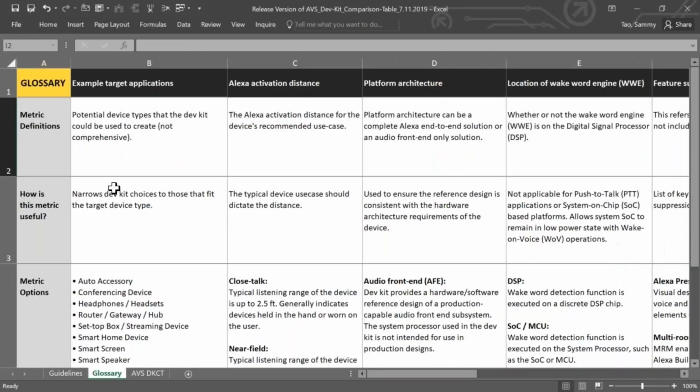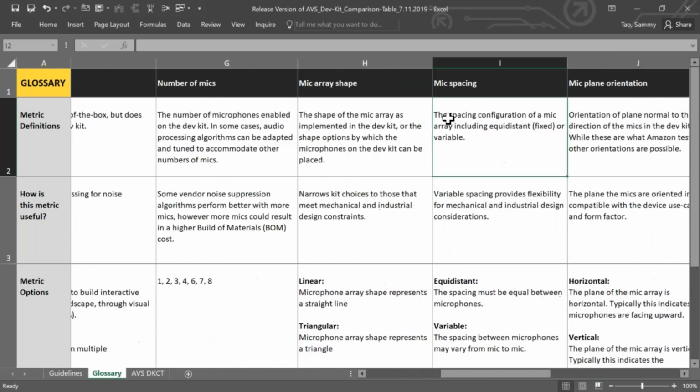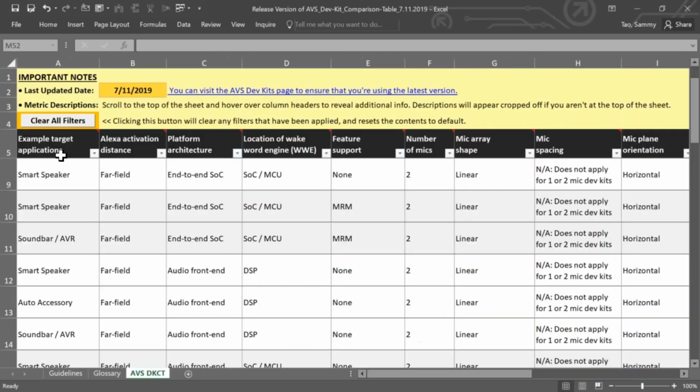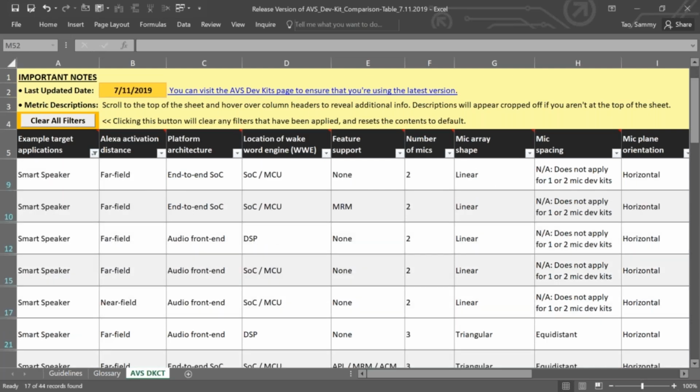There's also a glossary that has much more detail than the slide that I showed earlier. It covers all of the criteria, the parameters, the definitions, why they're useful, and the different options. And then finally, there's the tool itself. So let's go ahead and select a target application. I'll clear out all the different end device types and select a smart speaker. So in this case, we'll select smart speaker.